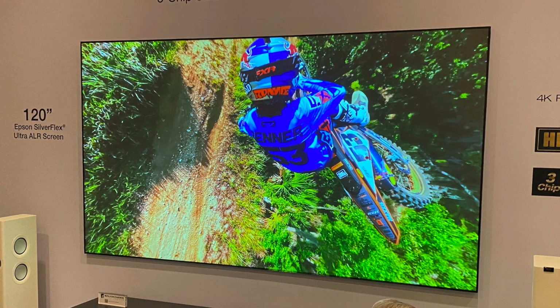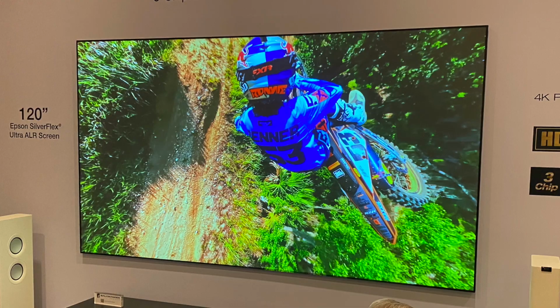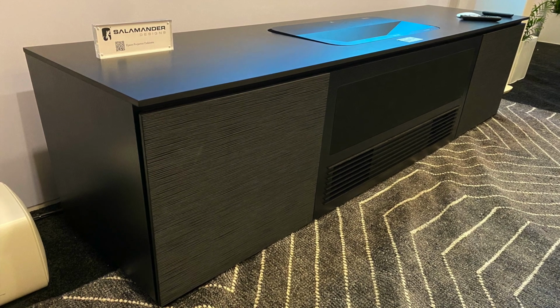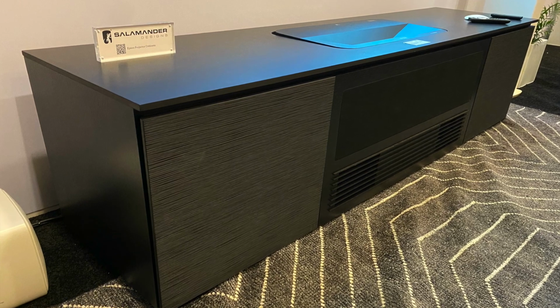And you have a cabinet in there from Salamander. Is it called the Salamander that you manufacture, or is it a furniture company that's manufacturing it in conjunction with you? Yeah, so Salamander is a good friend of ours. They're a furniture company. They make really beautiful high-end audio-video cabinetry. They sell a lot of stuff. They also sell, of course, high-end theater chairs. But they're friends of ours. They're kind of passionate about high-end audio-video too.